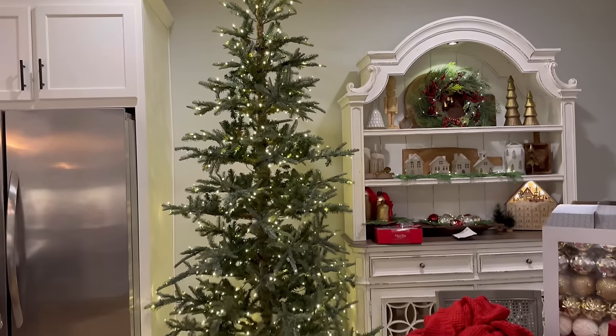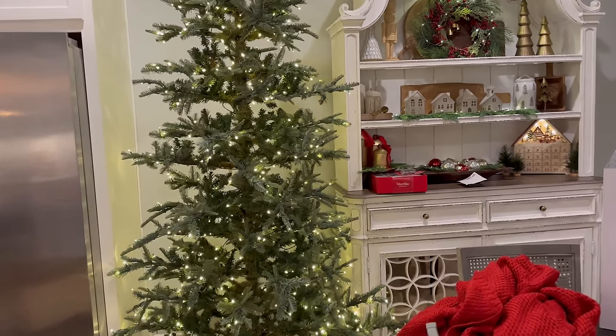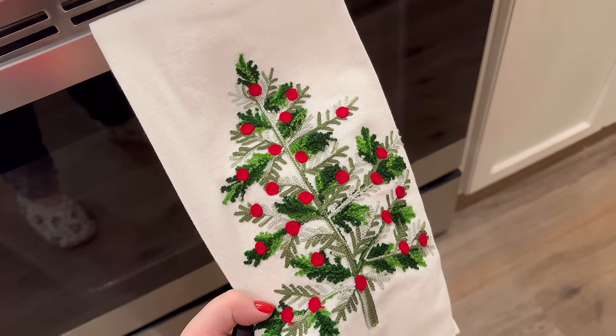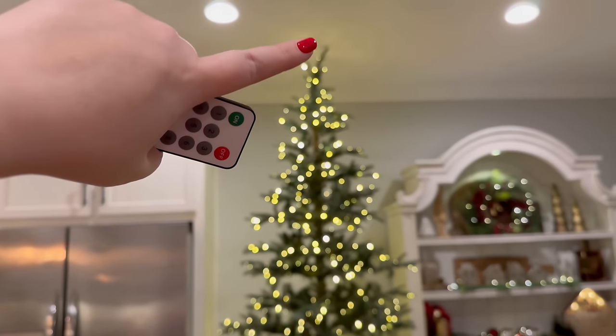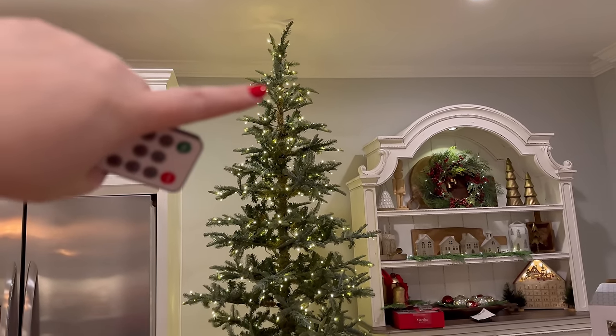All right, I got it most of the way fluffed, but it is one of those more skinny, minimal, sparse trees. So this is about as fluffed as it gets, but I wanted you to see what I mean about this little towel. Once I put red ornaments on it, I was like, oh, it'll look like my little towel. But I thought it was really cute. And maybe I should have gotten, because the star didn't fit on top, that was my bad, the smaller one, like the 7.5 foot or the 8 foot.